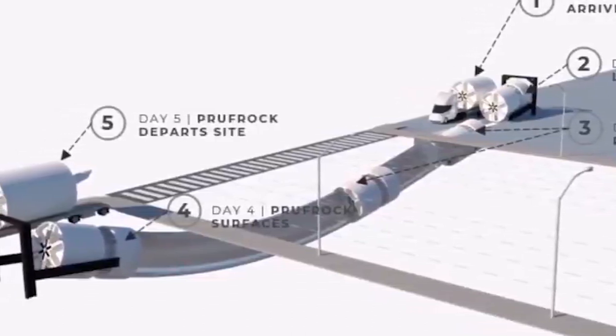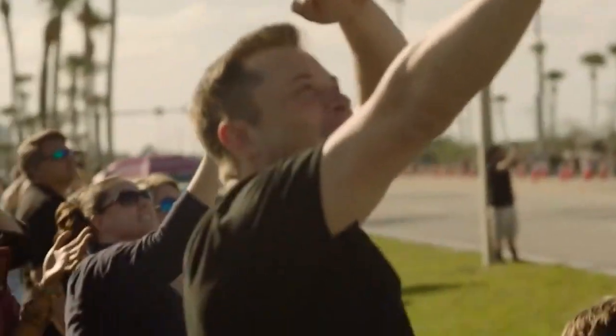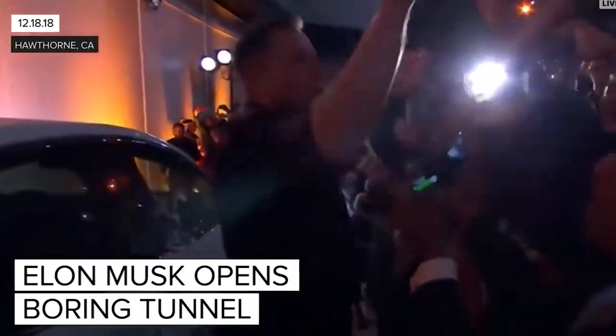So, what's special about this Hawthorne test tunnel? Well, it works for one, a feat that Musk, also the CEO of SpaceX and Tesla, was eager to celebrate by offering demo rides to invited guests and members of the media. Boring Company launch event, what Elon unveiled.